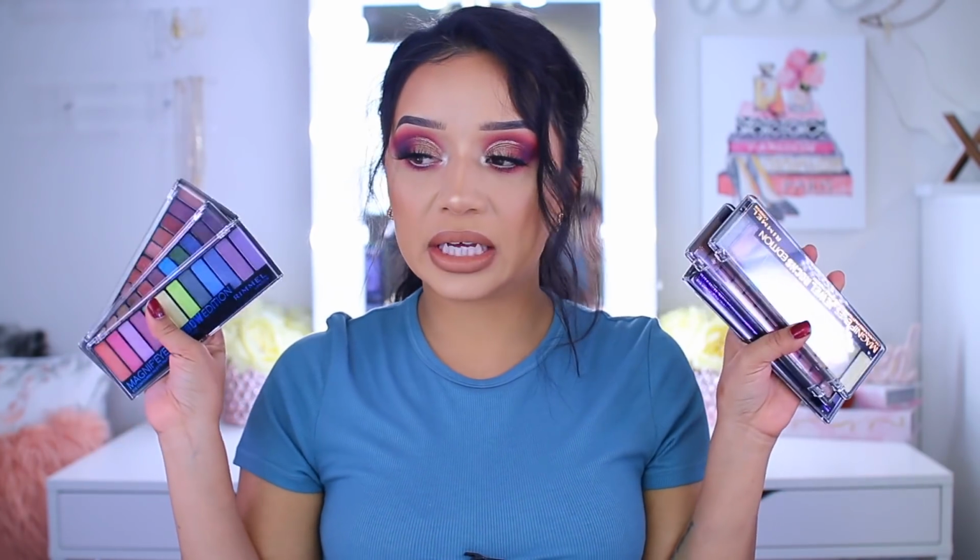So here I have 6 of the Rimmel London little eyeshadow palettes. Now, Rimmel London is a brand that I feel like never really excites me when they do launches. They have some really good stuff, but some of their other stuff just kind of goes under the radar, if you know what I mean.